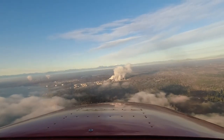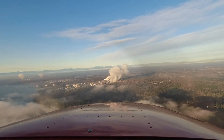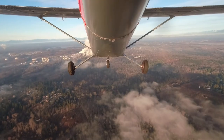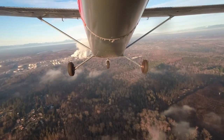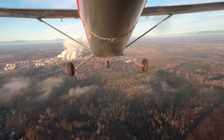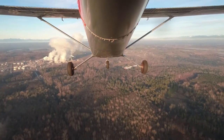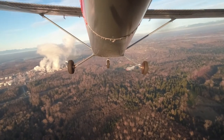Bellingham Tower, Skyhawk 12768, that's Sandy Point inbound with Yankee, full stop. 12768 Bellingham Tower, enter a right base runway 16 and report the river. Traffic inbound from Mid-Lummi for the right downwind 16 to the decathlon. Right base for 16, report the river and we'll look for the decathlon. 768. Decathlon 5 Delta Zulu, traffic inbound from Sandy Point for the right base 16 is assessed. Roger, Decathlon 5 Delta Zulu.